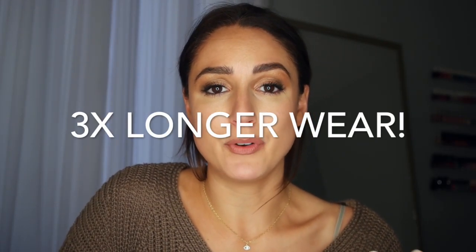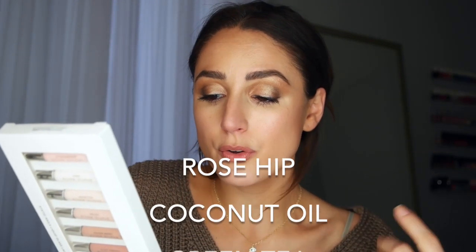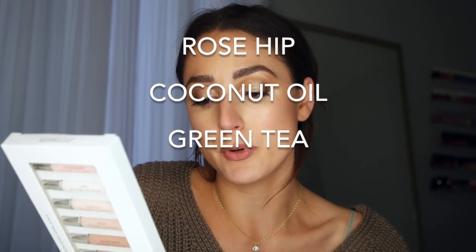So they also claim to have 3 times longer wear than regular nail polish, so they say up to 10 days you can have a flawless manicure, which is definitely something that I am putting to the test today. A couple of the key ingredients are rosehip, which promotes nail growth, coconut oil, which nourishes dry brittle nails, and green tea, which hardens and strengthens.